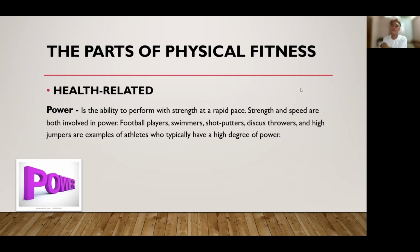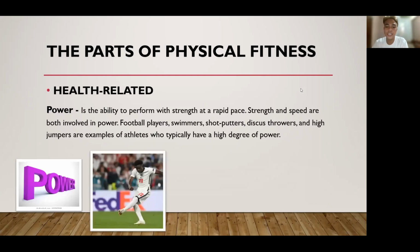Okay? Example of the sports that typically have a high degree of power, kanang mga sports nga kusog jud kinahanglan og power kaayo. Number 1 is the football. Okay, football players, wala kay nakitang football players nga luya, tanan kusgan. Kinahanglan siya force, dili ka pwedeng paluya-luya diri. So that is what we call power. Dira ni makita ang power nga health-related.